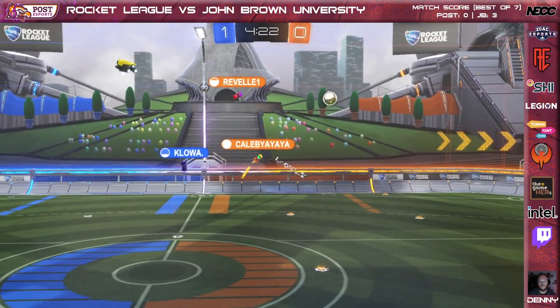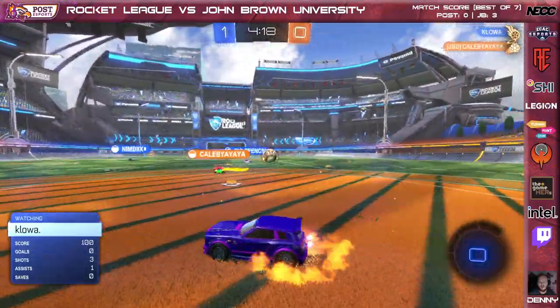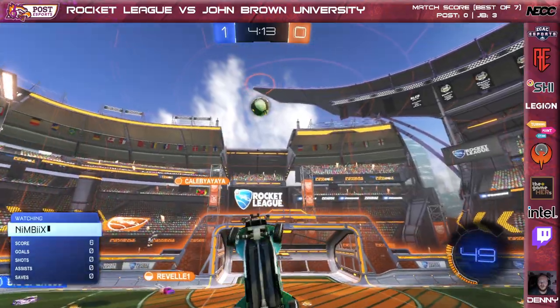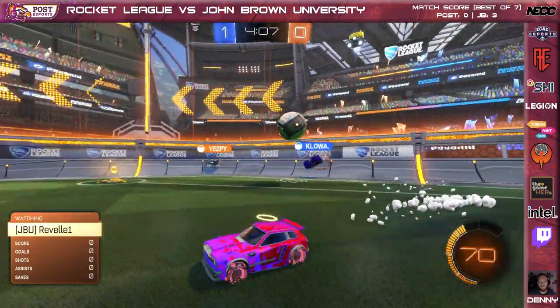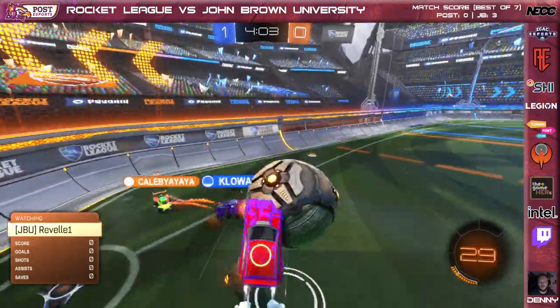Missing Caleb. Ooh, Ravel misses that. Clear. And now Klowa puts a shot on net. Not on target, but now here Spencer pops it up. Good 50. Now NiMBiiX. Down. Ooh, off the top crossbar. Unfortunate. A series of events there for Post, as that was a really good look for NiMBiiX.